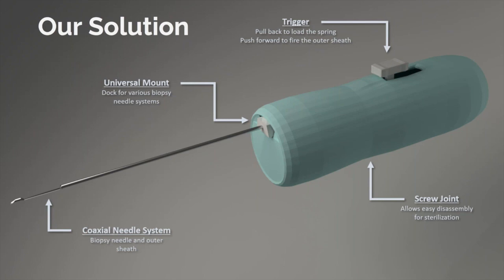Our solution is a reusable core needle biopsy gun manufactured from autoclavable, sterilizable plastic. It's lightweight and radio transparent also, so it allows easy use even in delicate fluoroscopically guided procedures or CT guided biopsies. It would be compatible with a range of coaxial biopsy needle systems. And then after use, the needle can be removed and the device can be autoclaved and restocked.